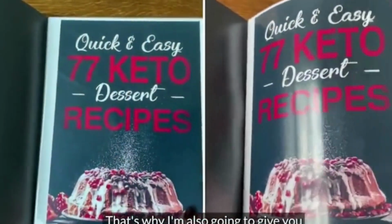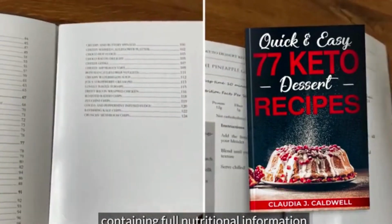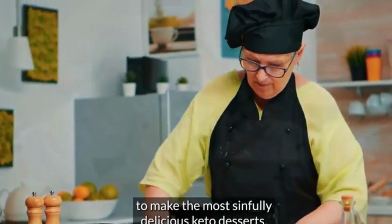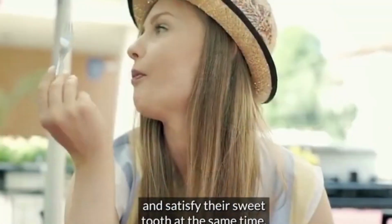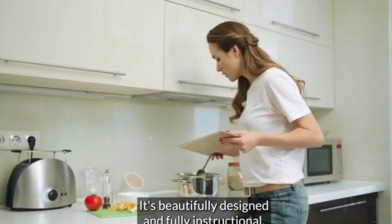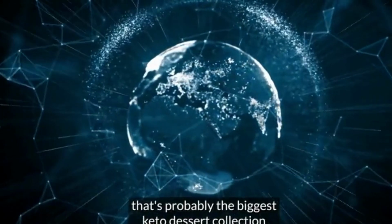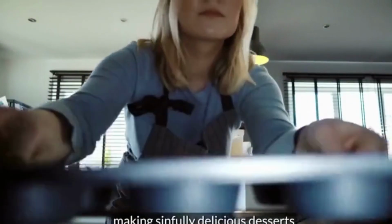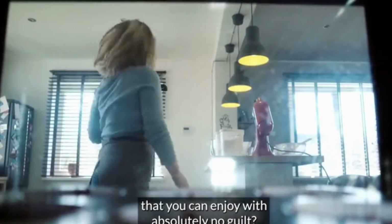That's why I'm also going to give you a 77 quick and easy keto desserts recipe cookbook containing full nutritional information, as well as easy to follow instructions to make the most sinfully delicious keto desserts. This recipe book is a dream for people who want to live a healthy lifestyle and satisfy their sweet tooth at the same time. It's beautifully designed and fully instructional. Oh, and by the way, that's probably the biggest keto dessert collection you can find online. Doesn't that sound great? Are you ready to get started making sinfully delicious desserts that you can enjoy with absolutely no guilt? But there's still more.